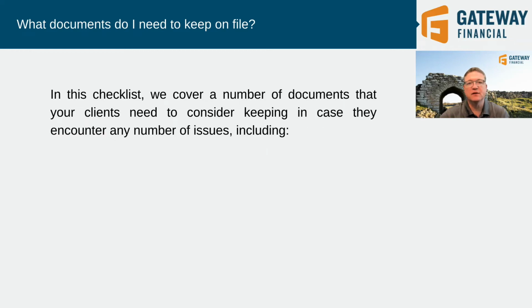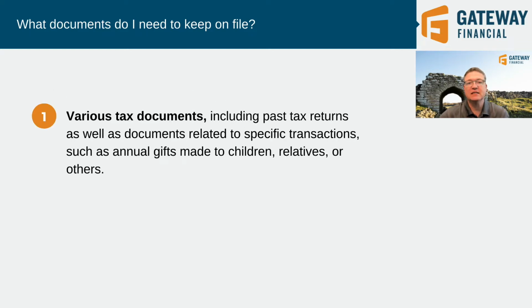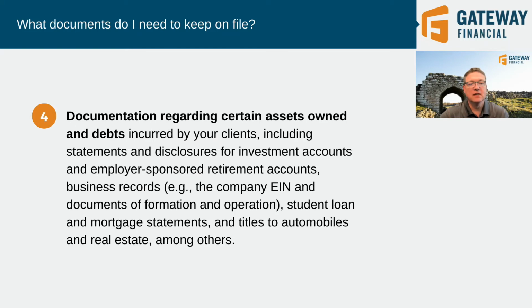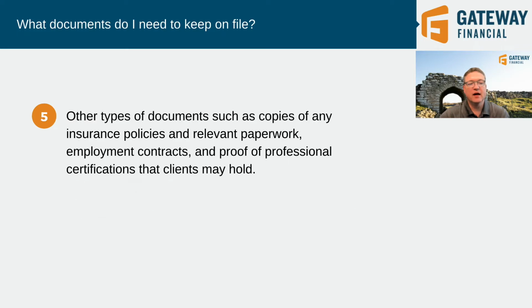This checklist will cover a number of documents we need to keep in case they encounter issues, including various tax documents, healthcare records, various legal documents, documentation regarding certain assets, and other types of documents, including insurance policies, relevant insurance paperwork, employment contracts, professional certifications that any clients may hold.